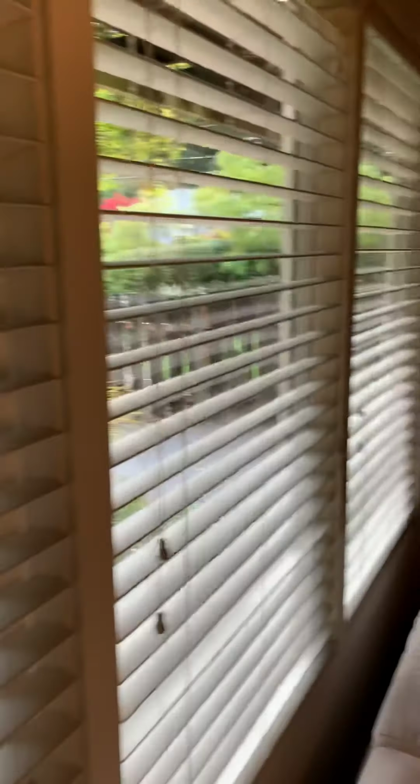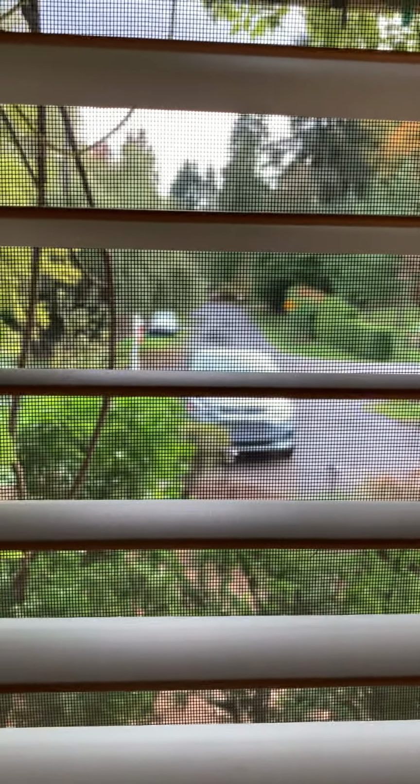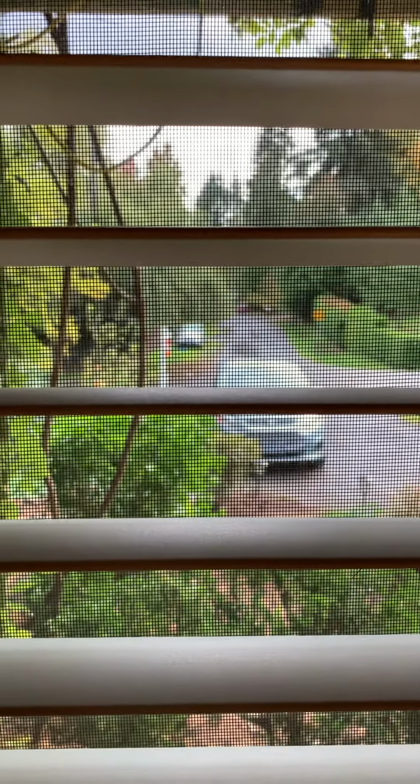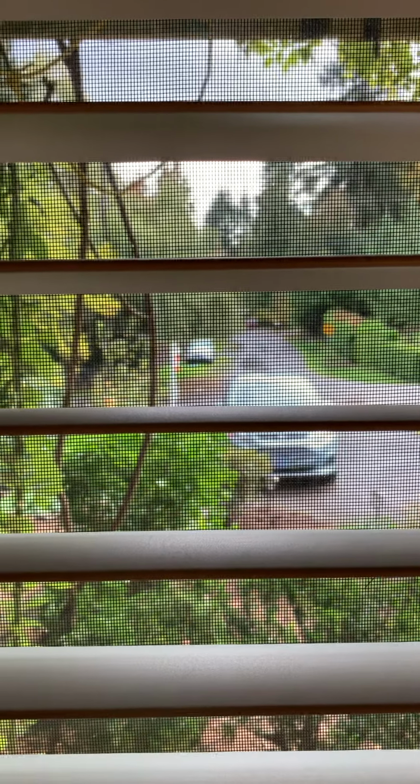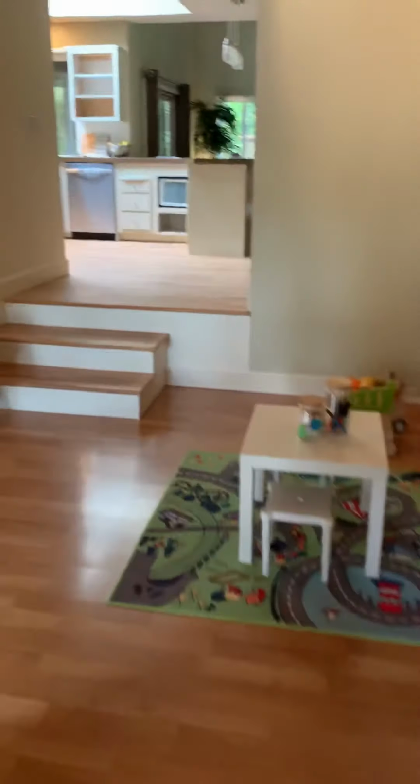There's the driveway. Here's my car. Oops. So there's the car. There's the street. And that street just straight ahead goes down to Marshall Park. It said it was 0.3 miles, so it's like an 8-minute walk. It's like a forest park kind of thing.